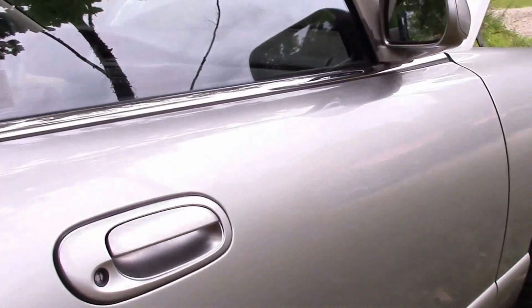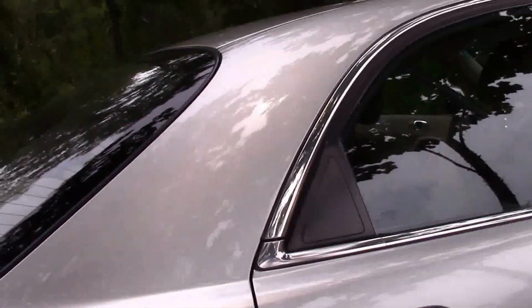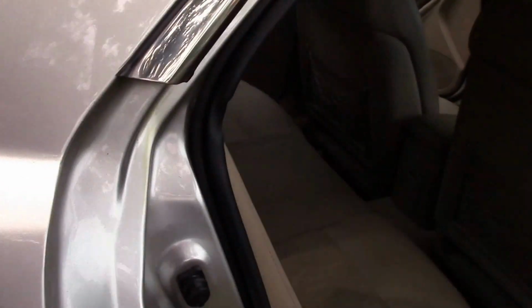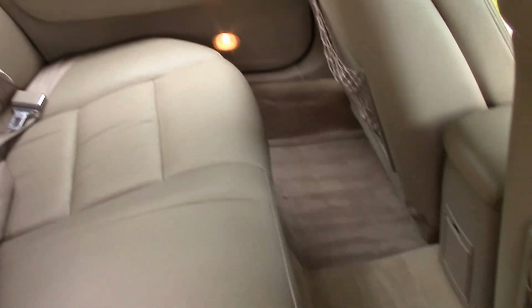There's really only a couple spots of concern actually at all on this car, and I'll show you what they are when we get to them. All right, right rear door looks nice and clean. No dents, no dings, no rust, no scratches. Look at this back seat. Beautiful condition. I swear it looks like this thing was never even sat in.